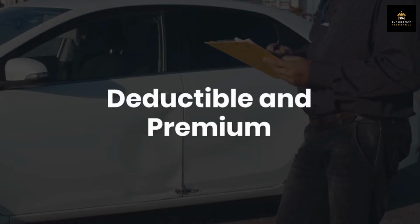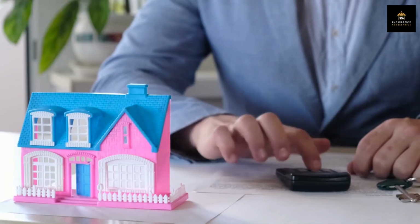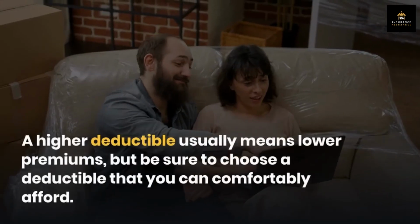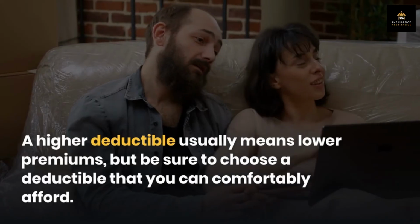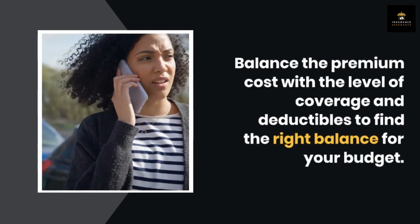Deductible and premium. Another important consideration is your deductible and premium. The deductible is the amount you're responsible for paying out of pocket before the insurance coverage kicks in. A higher deductible usually means lower premiums, but be sure to choose a deductible that you can comfortably afford. Balance the premium cost with the level of coverage and deductibles to find the right balance for your budget.